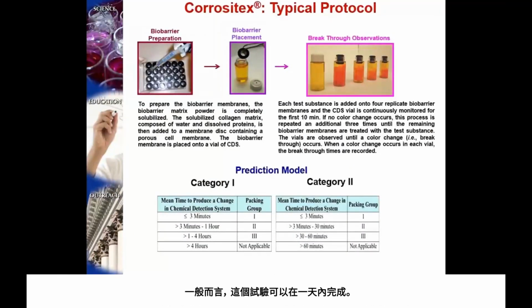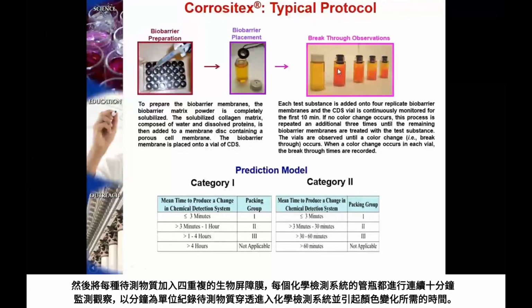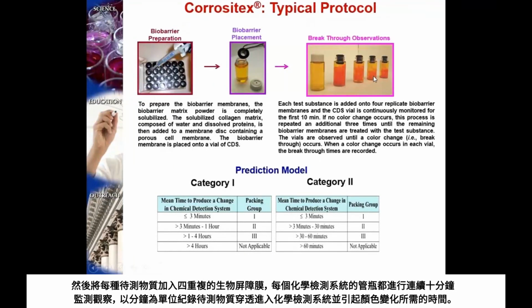In general, the assay can be performed within a day. We receive all the ingredients of the kit together from the manufacturer. We prepare the biobarrier in the lab, and the biobarriers are fixed on the top of a vial that contains the chemical detection system. Then each test substance is added to 4 replicate biobarrier membranes, and the chemical detection system vial is continuously monitored for the first 10 minutes. And we record the time in minutes that it takes for a test substance to penetrate through the chemical detection system and induce a color change.